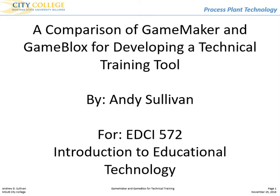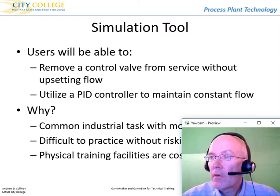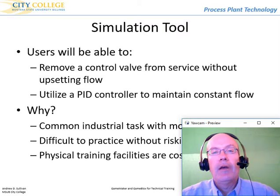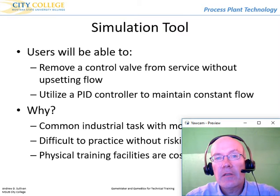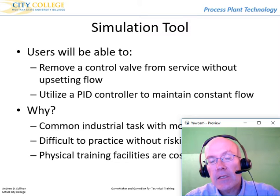What I have is a simulation, and I'll try to keep my picture up there to give you something to look at besides a bland old PowerPoint. But what I made is a simulation tool that helps an operator bypass a control valve.